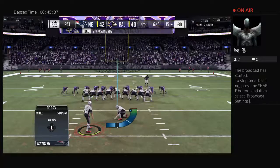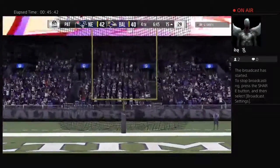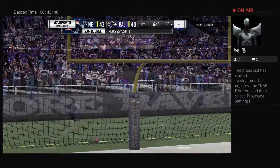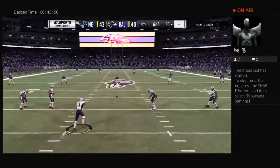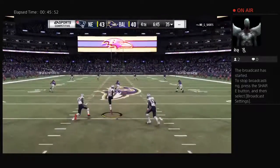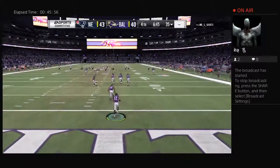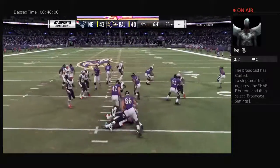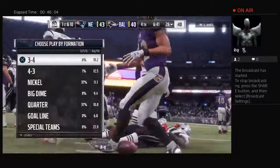That drive was quick and impressive. Almost like they had somewhere else they needed to be after the game. And this part of the game's been an adventure thus far, but this one is good. Gostkowski now out to kick it away. Fielded about a yard deep. And he'll take it up past the 25 to the 26-yard line.